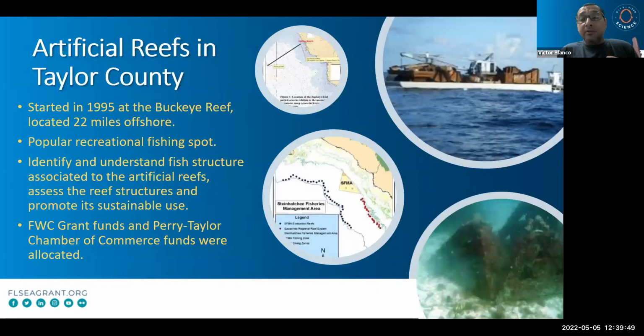Here in Taylor County, talking more about our experience, our artificial reef program started in 1995, especially with Boca Reef, where the permit holder is the county. But there are other artificial reefs like the Sting Hatchet Reef and the Sting Hatchet Fisheries Management Area, where the permit holder is the University of Florida. Those artificial reefs were designed especially for a long-term study on gag grouper recruitment into fishing grounds.